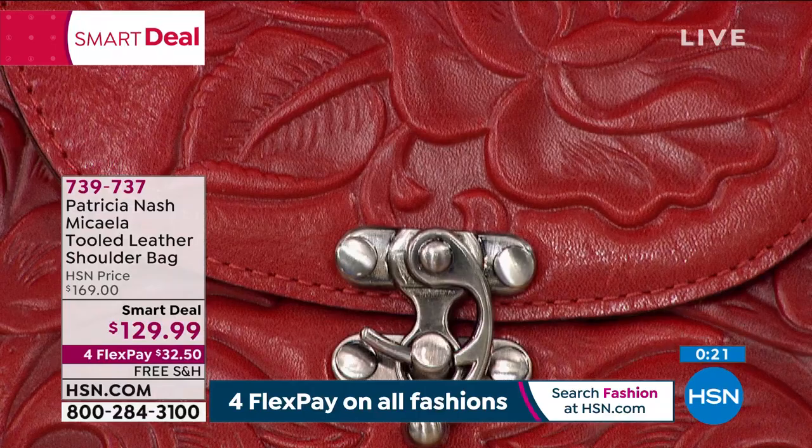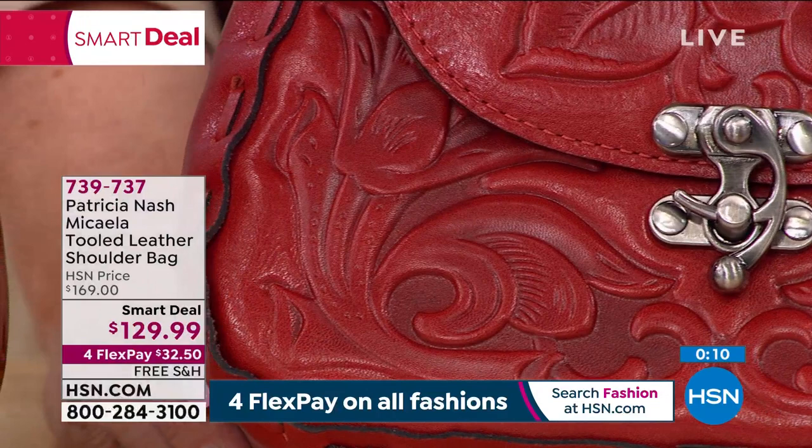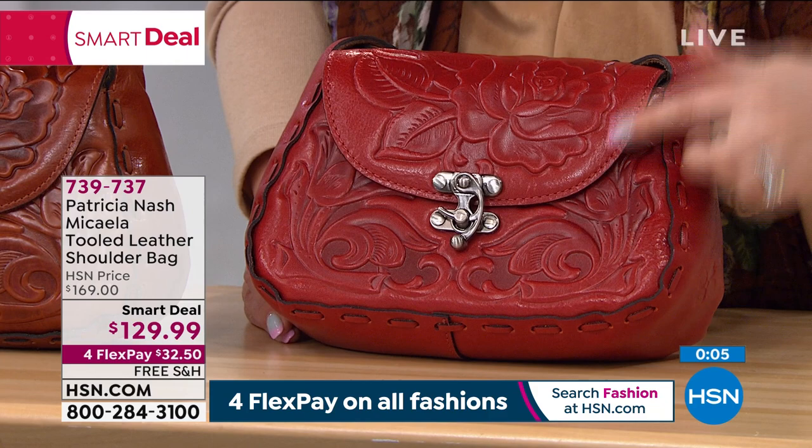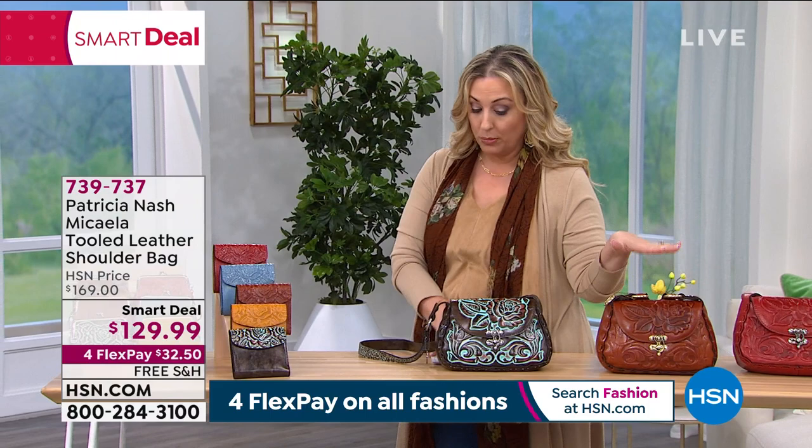It looks great with any denim. Fabulous, of course, with all the neutrals: black, brown, tan, anything. But if you've got a floral dress that has a little bit of pinks in it or anything in the purple red family, you do this red bag and it kind of pops that out. It kind of brings that color out. So the item number is 739-737. We have three colors left. Last call on the tan. We're almost gone with that.